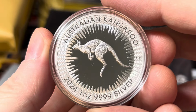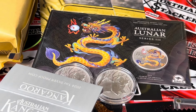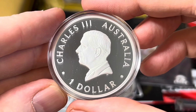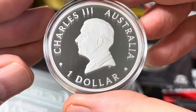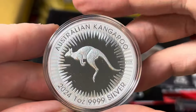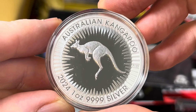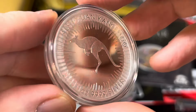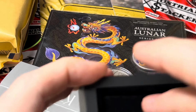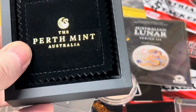So this is the 2024 proof kangaroo with the first, as you can see, King Charles effigy on the obverse. And I ordered two of these coins, one I will keep and one I will sell someone. I like the packaging, look how beautiful this is made.